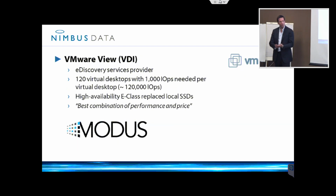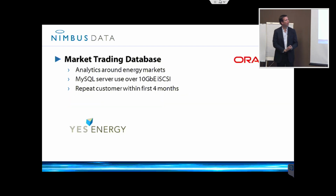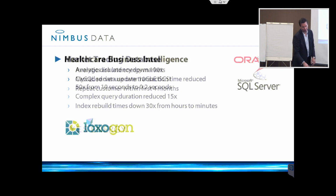Here's a VMware View use case, one of our customers that does e-discovery. They have particularly I/O-intensive VMware View instances. And as such, even though it wasn't a whole lot of desktops, they actually had a lot of I/O from each of these virtual desktops. So they went with one of our high availability E-classes to replace what was previously on a local SSD solution. Another customer, again Oracle, a market trading database company around energy trading. Again, very transaction sensitive. They went with our product and became a repeat customer within the first 4 months.